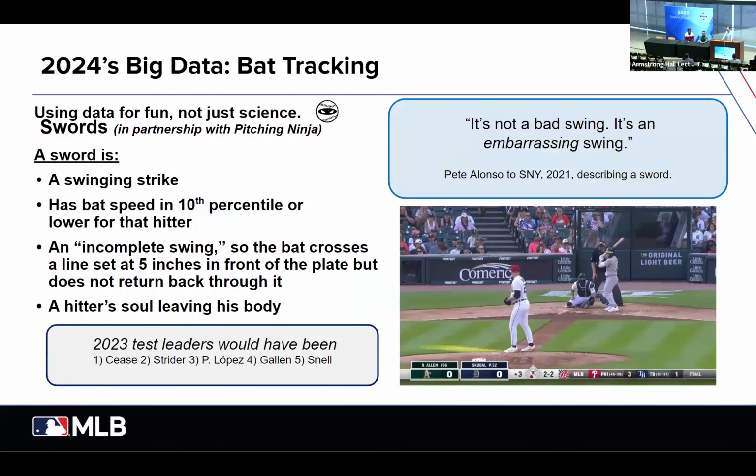And we did mention swords. We worked with Rob Friedman on this. Not everything has to be like the most hardcore analysis. Sometimes it's fun. Although I do think there's some value to this. Like if you make a pro hitter look that bad, you did something right. Again, like Cease, Strider, Pablo Lopez, those are cool names. And there's science that goes into it, because Rob Friedman was using the eye test. It was a sword when he said it was a sword.